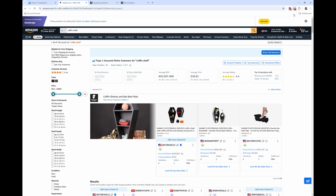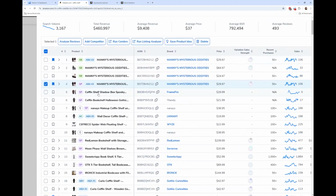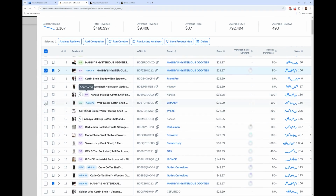I'm going to run X-ray on this page. The very first product I'm going to do is my own. So I click on my own product in X-ray if I'm in the search results. And then what I want to do is click on some of my main competitors that are exactly coffin shelves as well. Let's go ahead and do the Amazon's Choice.